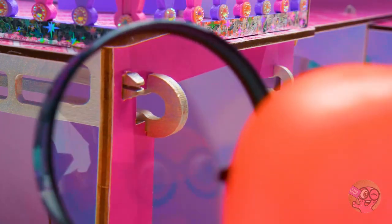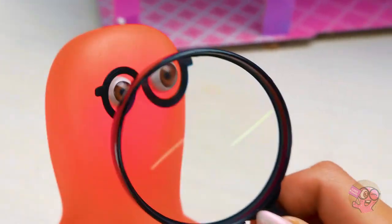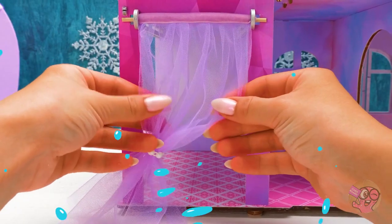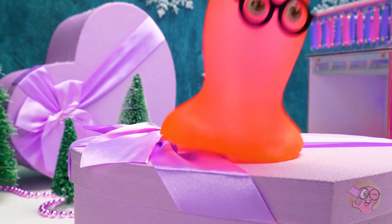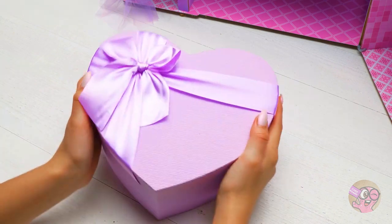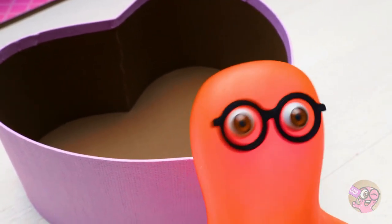Sammy? Wait, what about the garage? There was a door here! But now there will be something else. I'll reveal this secret in a couple of seconds. Sue, what are you doing here? It's time to arrange the furniture! Whoa, gotcha! What? Why is it empty? Someone stole all the furniture!